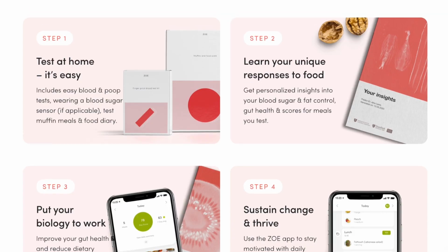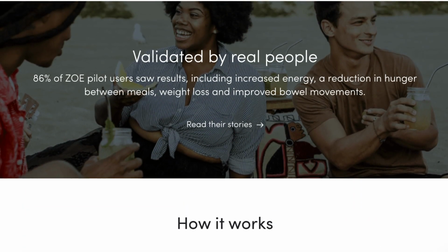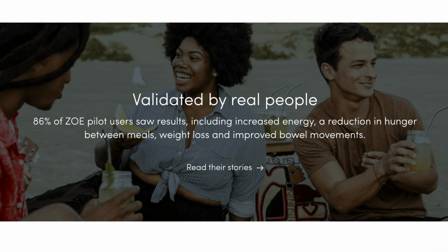Finally, it feels worthwhile. Tim explained that Zoe has around an 80% predictive ability to know how your body's going to respond to other foods. It's not 100%, but the idea that my results go towards the creation of personalized food recommendations that could improve my gut health and lower dietary inflammation to some degree just seems like a worthwhile opportunity to me. And the website says 86% of Zoe Pilot users saw results including increased energy, a reduction in hunger between meals, weight loss, and improved bowel movements.